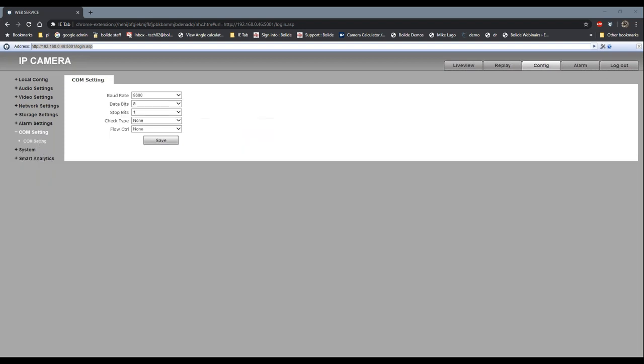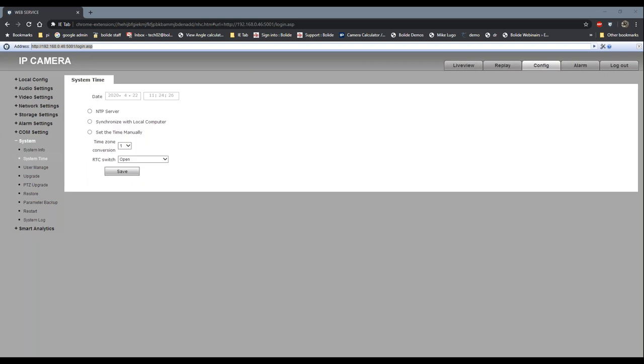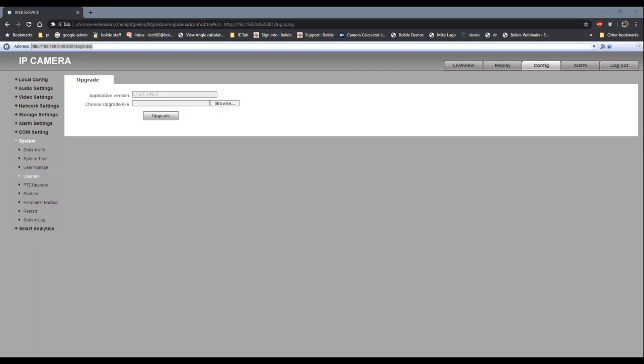This doesn't really pertain to us. This is for RS-485. We're not using that. So system info, basic, you know, firmware, things like that. System time, user management. How many users can be set up? Is it just one admin or? One admin and two additional users. Okay. Yeah. Your password. If you need to do firmware updates, this is where you would do it.